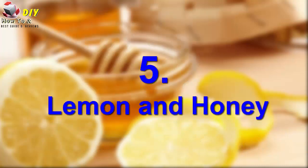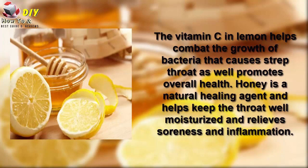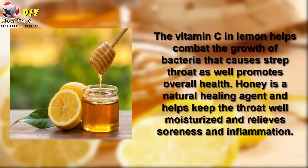Number 5 is the best remedy, and that's my favorite one, that is lemon and honey. The vitamin C in the lemon helps to combat the growth of the bacteria that causes strep throat and will promote oral health. Honey is a natural healing agent that helps to keep the throat well moisturized and relieves the soreness and inflammation.